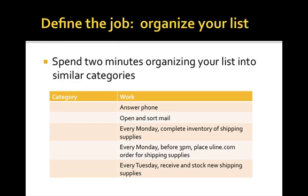So now that you've created your list, let's organize that list. So you can see the examples that I used on the right under a column called work. The examples I used are answering phone, opening and sorting mail, completing a shipping supply inventory every Monday, placing the order for shipping supplies every Monday, and then on Tuesdays receiving and stocking the new shipping supplies.